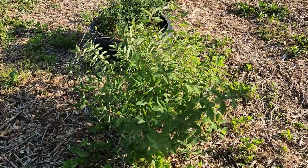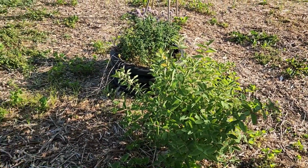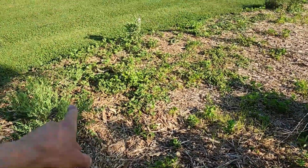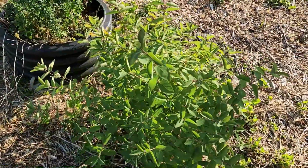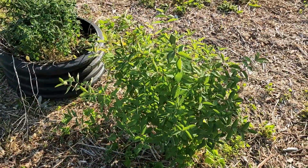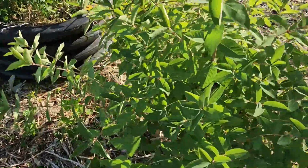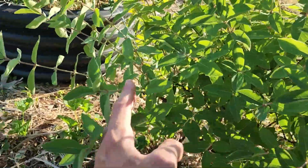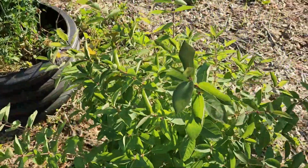This is my honeyberry, or indigo haskap berry, and this is one of my favorite berries to eat. It's a little bit more sour and tart than a blueberry, which is a few of them right there. They're not doing too well. This one's doing pretty well. I'd like to get a few more of these so I can have a better pollination and maybe get more berries, because I'm pretty sure this one got zapped by a late frost and didn't produce anything. So I would like to get a better chance of berries for this one because it is my favorite.